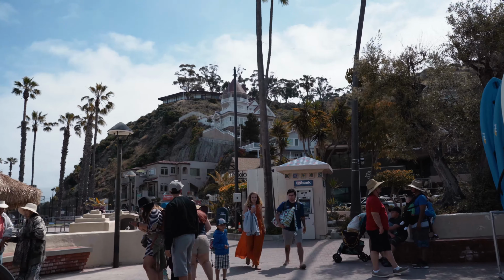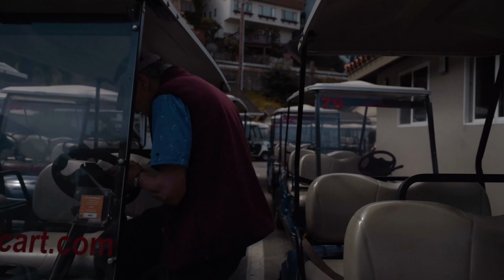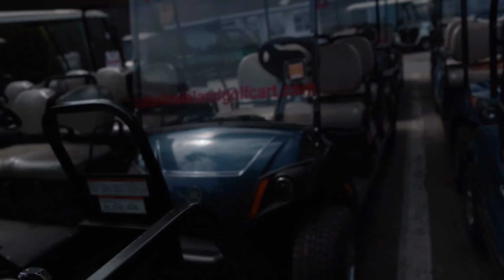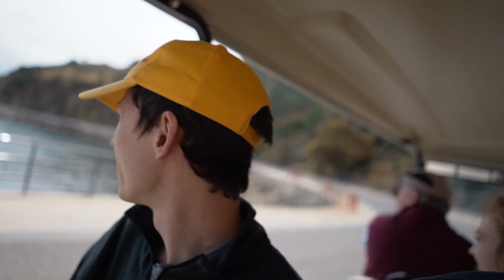Since it's such a small island, so many people drive golf carts here, because they're lighter and easier to ship over to the island. But we're gonna try and go rent one so we can just rip around and do whatever the heck we want. I'm sitting on the back. We got a golf cart. It's a submarine. It's a submarine.